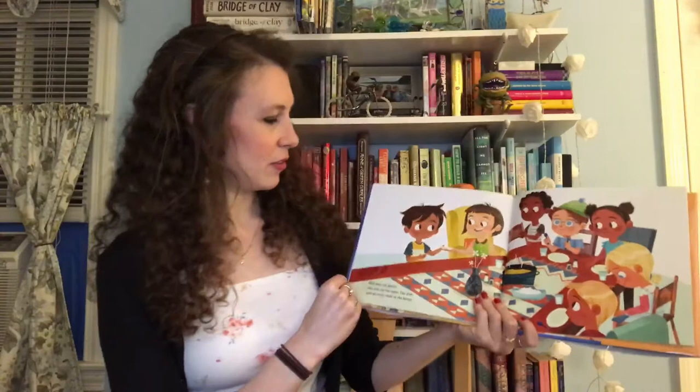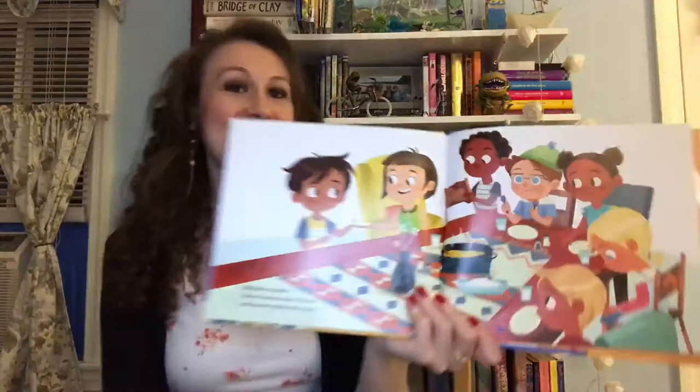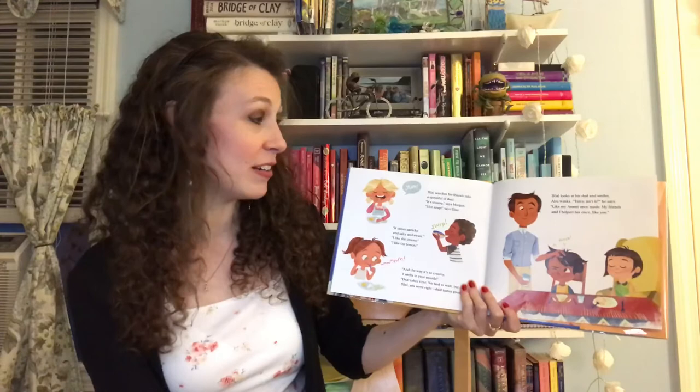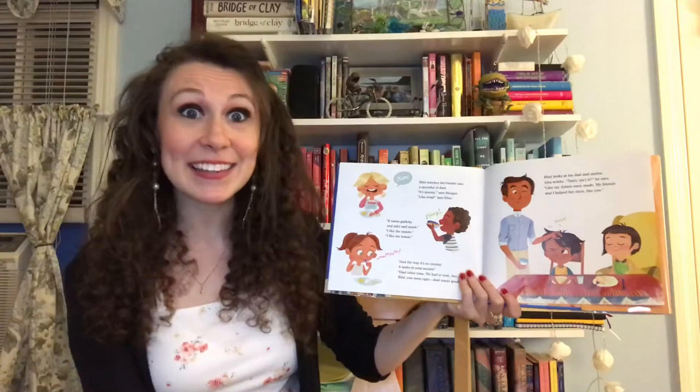Bilal puts out plates. Abu sets out the naan, the bread. The kids pull up every chair in the house. Yum! Bilal watches his friends take a spoonful of dal. It's steamy, says Morgan. Like soup, says Elias. Slurp. It tastes garlicky and salty and sweet. I like the onions. I like the lemon. Mmm! And the way it's so creamy, it melts in your mouth.